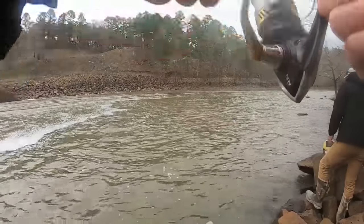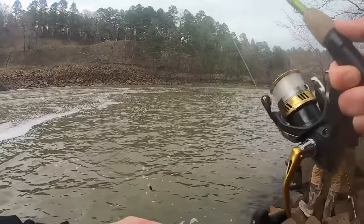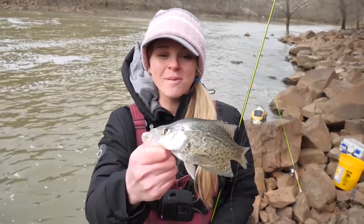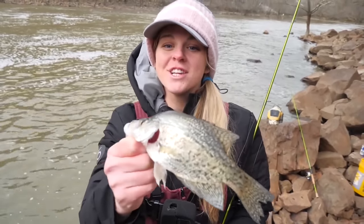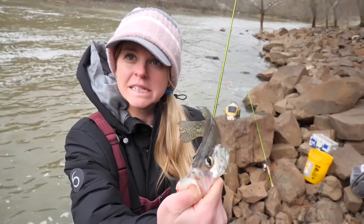Fish on! Oh, it's a crappie! Woohoo! Heck yeah! All right, literally the next cast after Cole caught his first keeper, I got one, my first one of the day. He's not a keeper, but check him out. He's got like a black stripe down him.